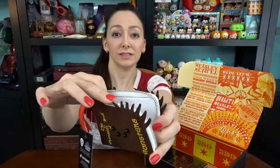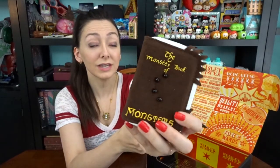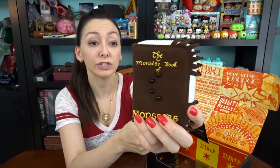That would probably be the safest way to do it so that they don't come spilling out all over. Honestly, I don't think I personally would put coins in here. I would figure out something else to do with this. Probably not coins, but I still think this is really cute. It's small enough that you could travel with it easily or pop it in your purse or your tote bag.